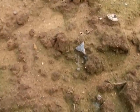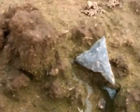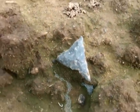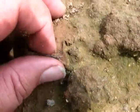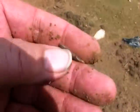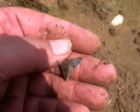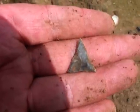Well, finally crawled up on a pretty nice little point. Nice little triangle. Let's see if we can get over here. Locate this thing. Get it out. Thin. Nice. Those are the kind you like to find.